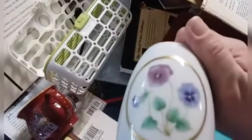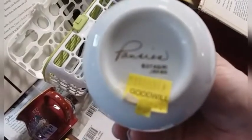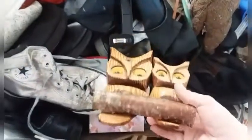On this, it's no chips, no cracks, and it's a little too gear-y. I can't get it to focus, but it's a little too gear-y. These are cute, these are wooden owls. I've got to get these. The cart is overflowing. This is crazy. I still haven't made it to sit down. I think this is going to be my last row. I still got half the store left that I didn't look at yet.